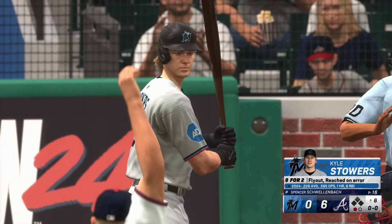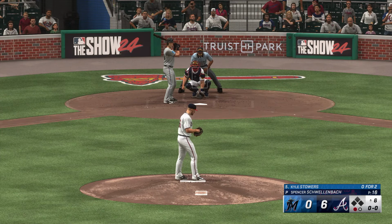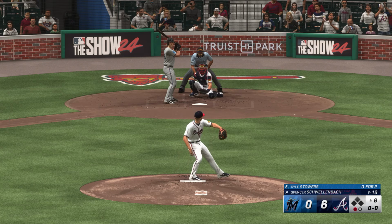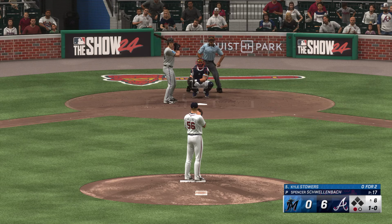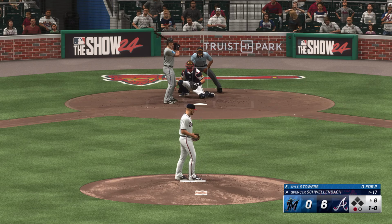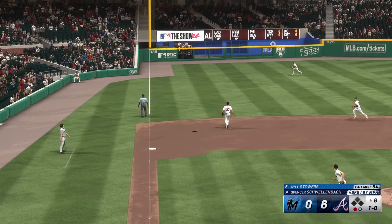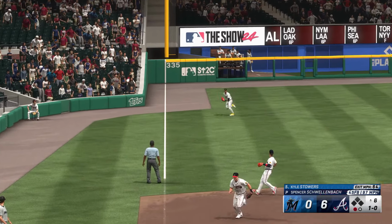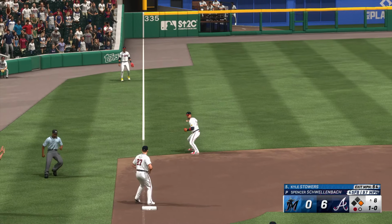Kyle Stowers, the next up for the Marlins. Just missed. I can't play around with him here. It's a 6-run lead at this point. Got to attack hitters, even if you give up a solo shot. Just a weak fly ball this time, and it stays fair. And he's got a double.